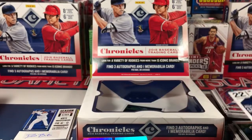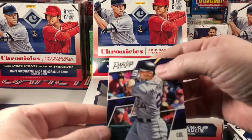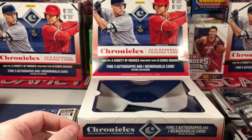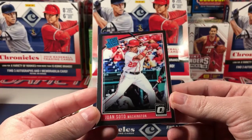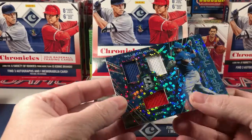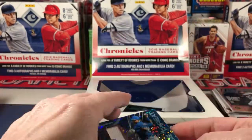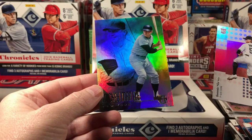Alright, Sano, Clint Frazier parallel to 99. McMahon Prestige rookie, an Ozzie Albies Contenders Optic rookie, nice card there. Juan Soto Optic is way off center though, left to right, that's a shame. Then we have a Willie Calhoun Triple Threat Spectra Neon Blue Materials to 99. And then we finish it off with Jimmy Sherfy and Mickey Mantle.